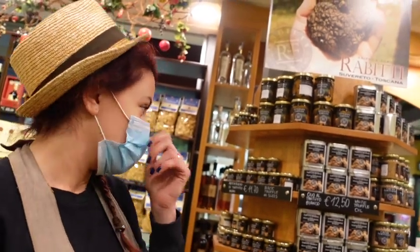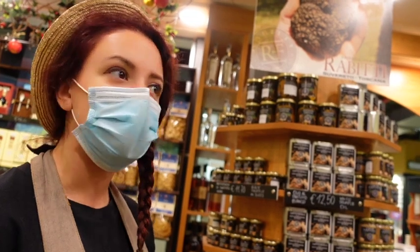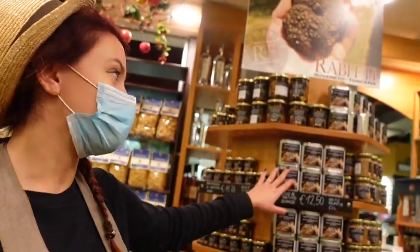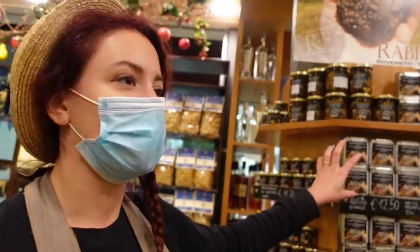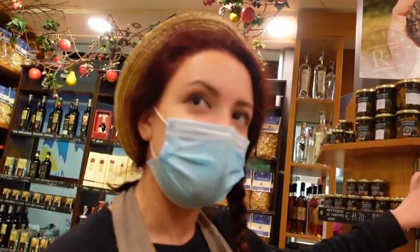Then, if you want to bring back something easy and quick to use, the truffle oil. See, you know that in here you have the flavor of truffle. Yes. It's made in a natural way.